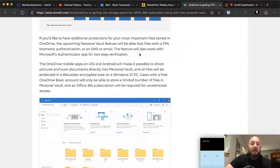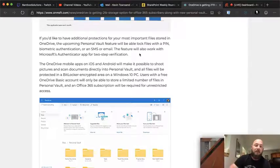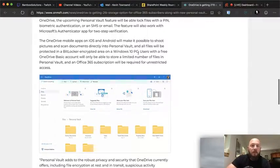What else? If you'd like additional protections for your most important files in OneDrive, the upcoming Personal Vault feature will be able to lock files with a PIN, biometric authentication, or an SMS or email. The feature will also work with Microsoft's Authenticator app for 2-step verification. That's pretty tight. OneDrive mobile apps on iOS and Android will make it possible to shoot pictures and scan documents directly into your Personal Vault, and all files will be protected in a BitLocker encrypted area on a Windows 10 PC.